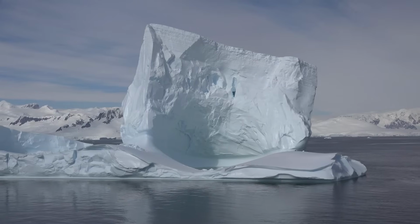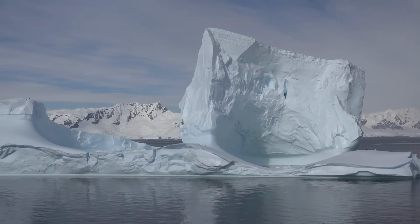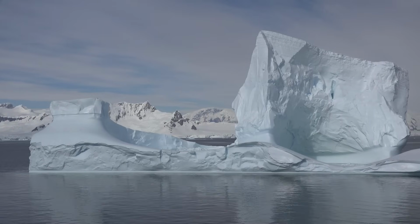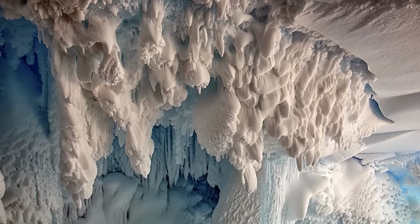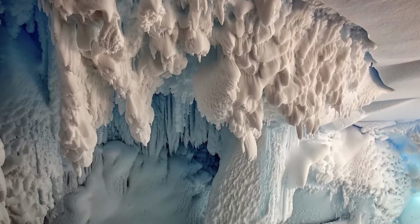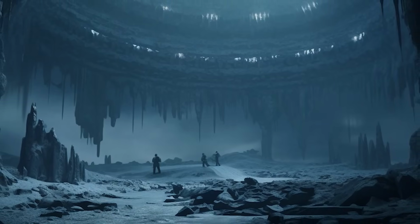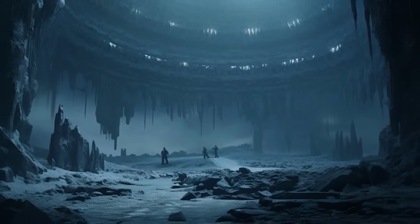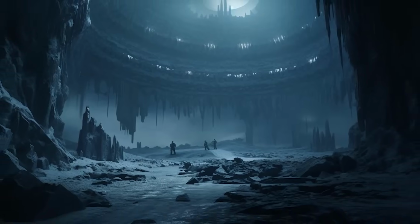The vast ice sheets and glaciers of Antarctica conceal what lies beneath, and recent discoveries have revealed lakes and even mountain ranges hidden under miles of ice. This hidden world, untouched by humans, provides a blank canvas for potential alien activity. The sheer isolation of Antarctica, combined with the extreme conditions, ensures that any bases or technology hidden beneath the ice would remain well protected and concealed.